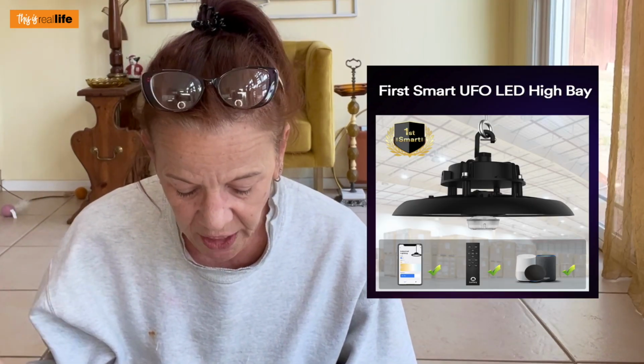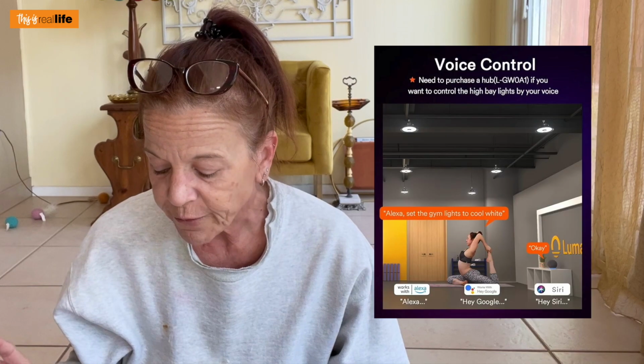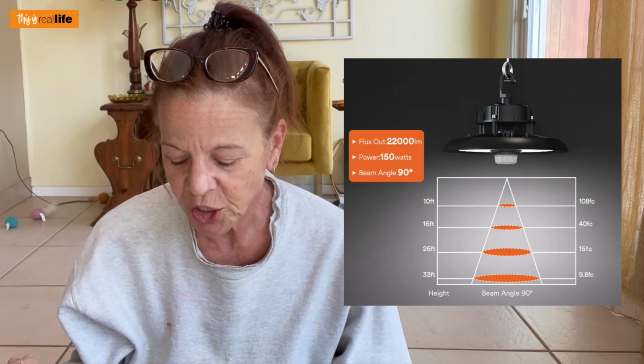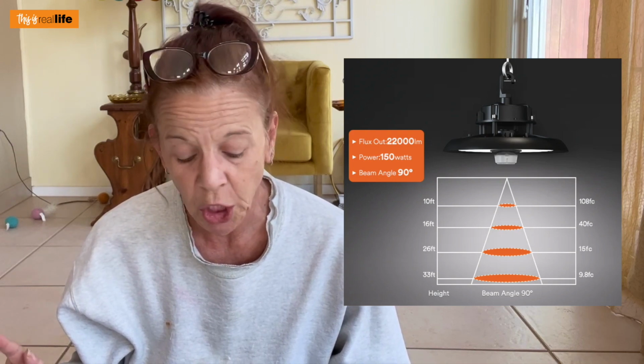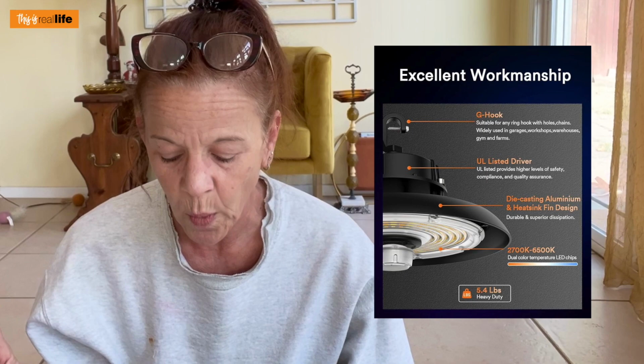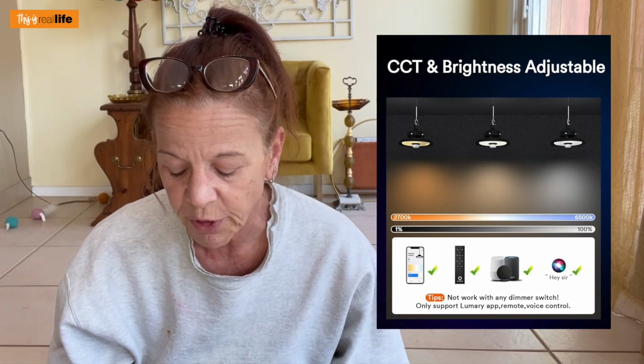Okay, so let's quickly go over the details of this UFO light that we are going to be testing. It boasts a range of exceptional features, including smart control: seamlessly manage and customize lighting preferences through our user-friendly mobile app, offering unparalleled convenience and flexibility. Energy efficiency: our high bay light ensures energy savings without compromising on illumination quality. Built to last: our product is resistant to impact, weather, and coercion, making it ideal for a variety of environments. Tailor the brightness and color temperature to suit different working conditions, enhancing productivity and comfort.